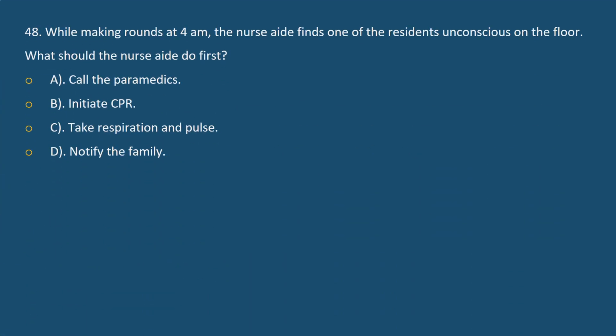Question 48. When making rounds at 4 a.m., the nurse aide finds one of the residents unconscious on the floor. What should the nurse aide do first? A. Call the paramedics. B. Initiate CPR. C. Check respiration and pulse. D. Notify the family.